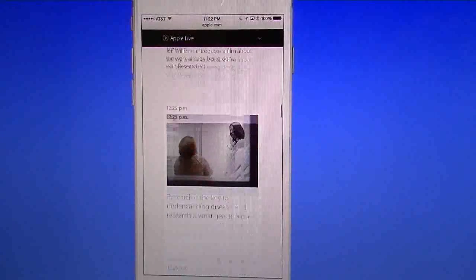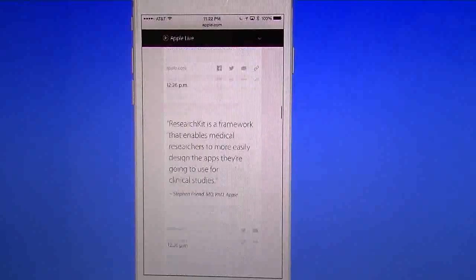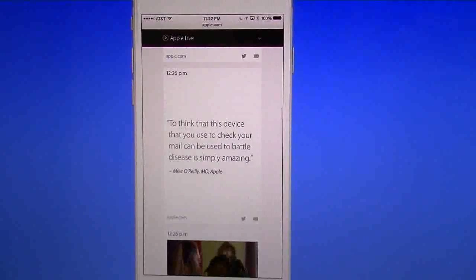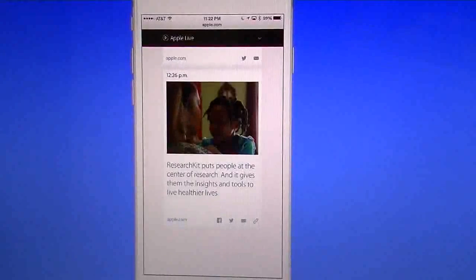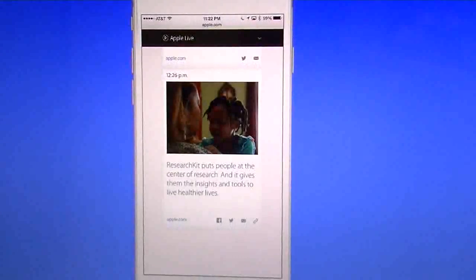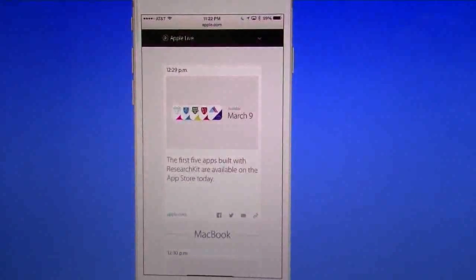All right, then they moved on, gave you some videos and information, showed you some more information about this ResearchKit, went really extensive into it, gave more information about ResearchKit and how the iPhone helps people with this and makes it much easier. And of course they said these apps would be available today, March 9th.